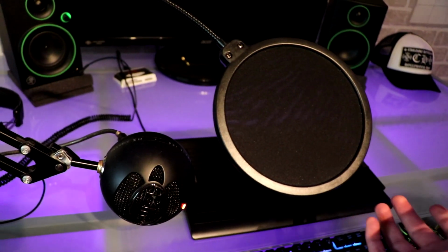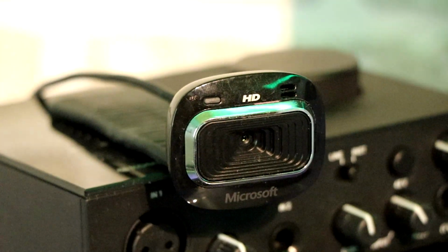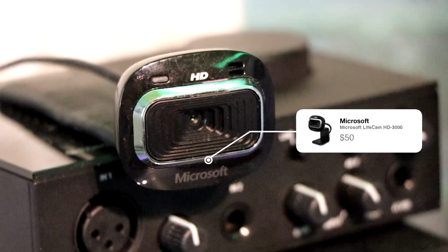And I also got this pop filter off of Amazon. And I also have an external SD card reader from Kingston. And I have this Microsoft webcam. I'm not sure specifically what product model it is, but I will link it down below or even put it up on the screen right now.